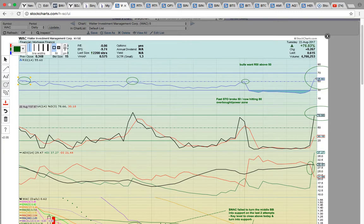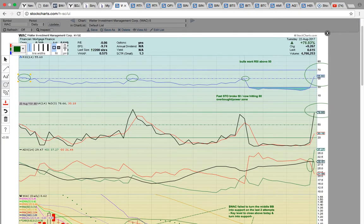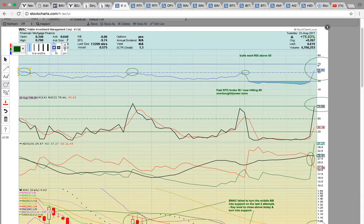So going forward, if RSI stays above 50, that will be a sign the chart is strong, and there is more room to run until the 70 overbought level. Stochastic is hitting 78. It has had a tough time staying above 80 on the stochastic.